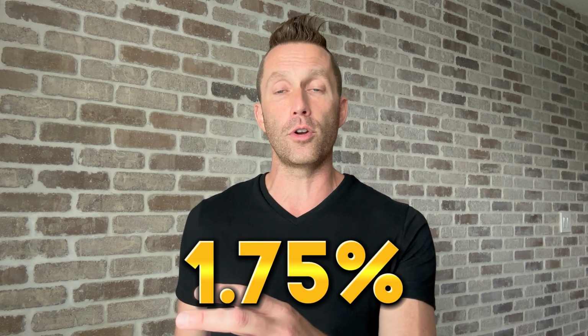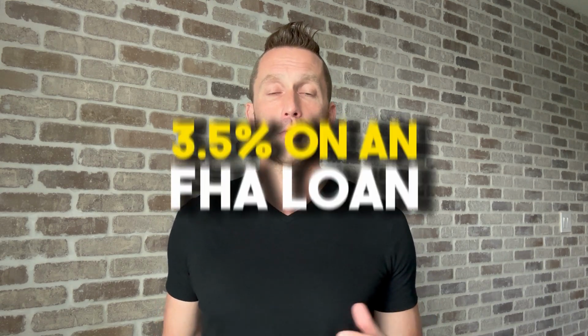Let's talk about fees. FHA loans at the moment roll a 1.75% of your loan amount fee into the loan. Conventional does not. Let's talk about mortgage insurance. If you're putting down the minimum 3.5% on an FHA loan, your mortgage insurance is going to stay in that loan forever until you sell the home or refinance into a conventional loan. On conventional, once you get to roughly 20% equity in the home, the mortgage insurance goes away. So as you pay down your mortgage and your home increases in value, eventually that would go away, giving you a lower payment.